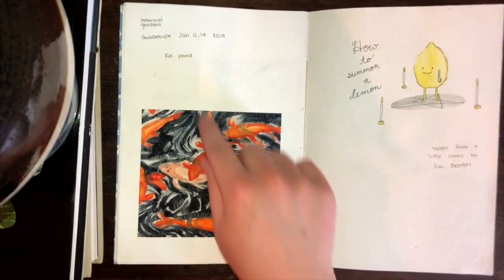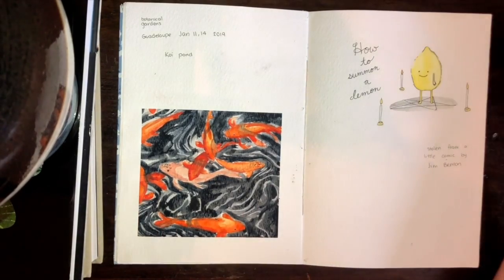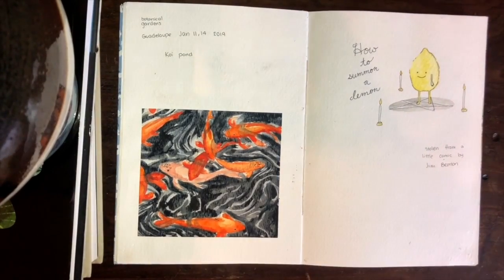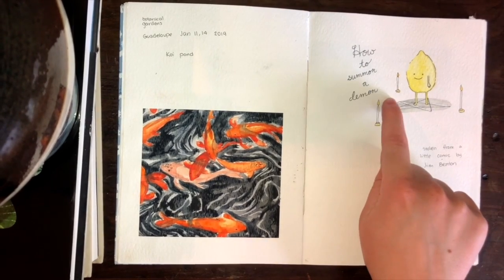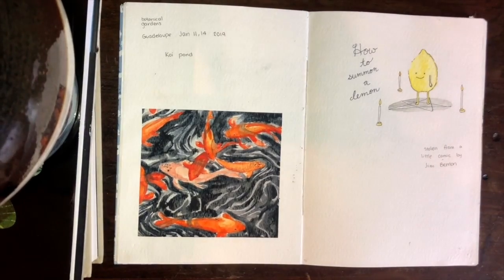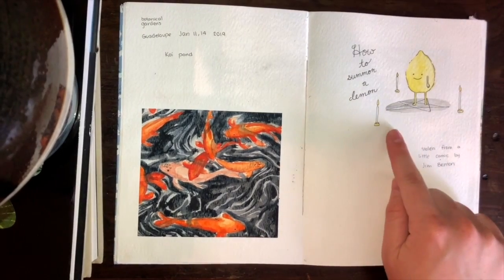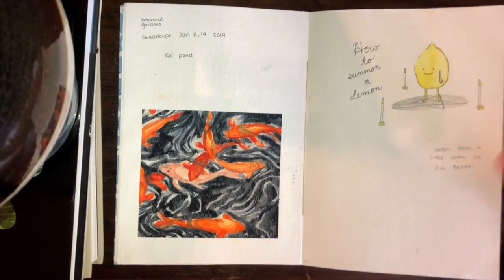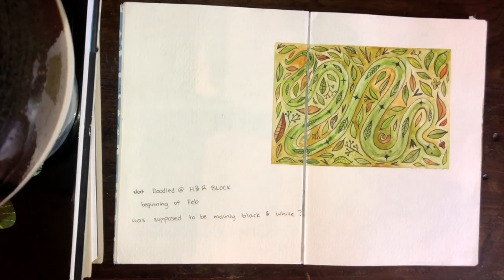We were still in Guadeloupe. It was later on in the trip, and we saw there was a koi pond. I took a picture and then tried to paint it. And I saw a little comic. I think it was on Pinterest, and it was how to summon, and it says lemon, but it looks like it says demon because of the cursive L. It was just a confused wizard and then this little lemon, and I thought the lemon was just the cutest thing. So I stole that from a comic by Jim Benton, it says here, so I'll trust that.